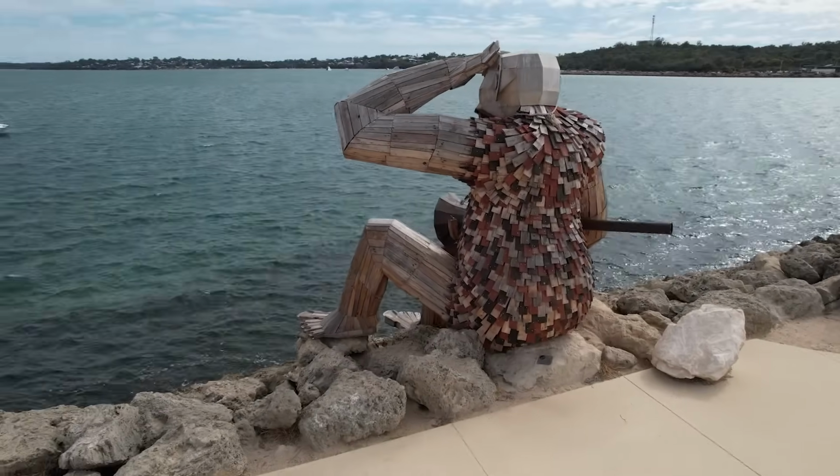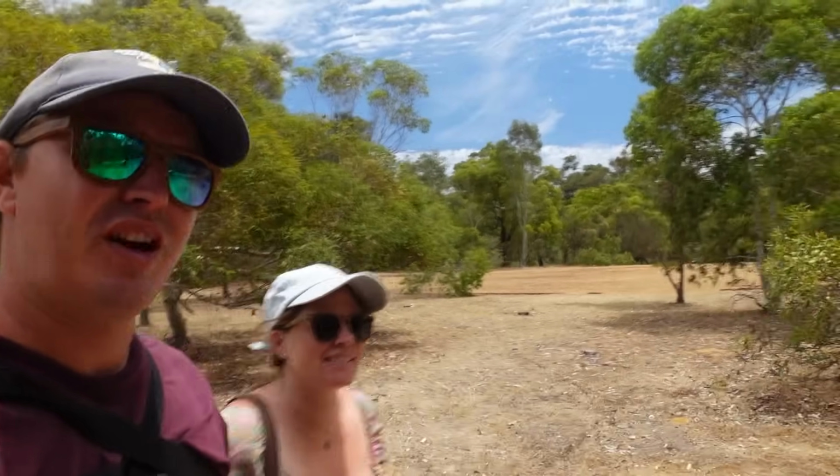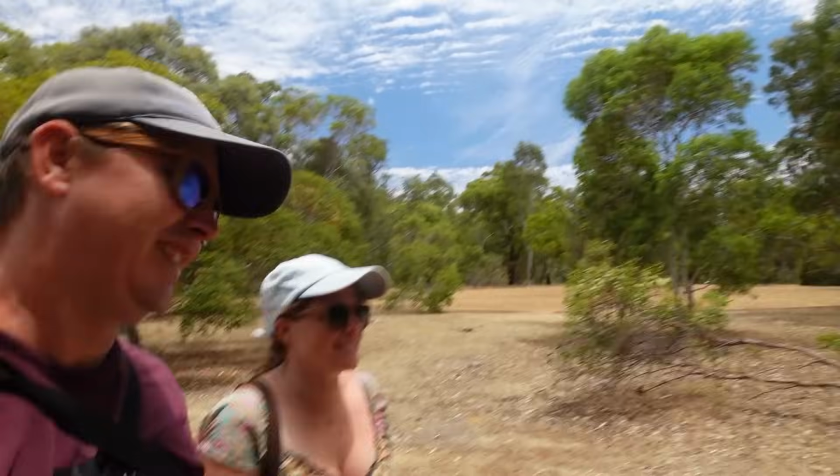Alright, we have just arrived for our first search of a giant. Mel was doing some reading in the car, and we have discovered that every one of these giants requires a walk. Yes, it does. We didn't know that. Ranging between 600 metres and 3.5 kilometres return for the longest one. So we are off in search of our first Mandurah giant.